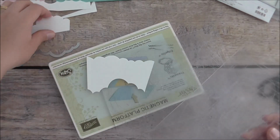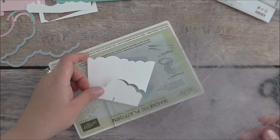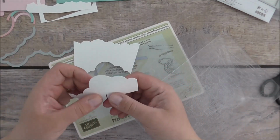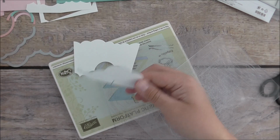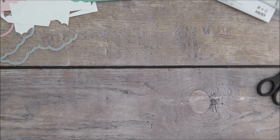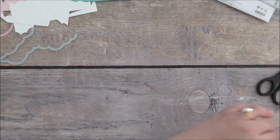So you have that part of the popcorn box there, and I'm going to cut it so that when I assemble it, it looks like it's going to be part of the box. So you'll see why in a minute. Sorry if this will confuse you, but I'm hoping you'll get it in the end.